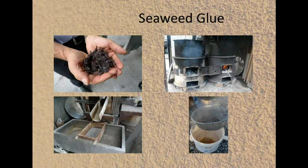The next ingredient is seaweed glue. There's two types of seaweed that are used in Japan. They're both red algae and they're both non-edible. They're boiled in water, and then that boiled water is poured through a sieve to remove any of the solids, and that water, that starch glue, in the case of these plasters, is dried, and then that powder is mixed with the lime. Or you can just use the liquid directly, and that's how it was traditionally used.